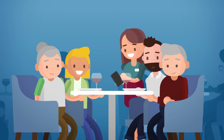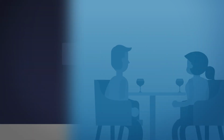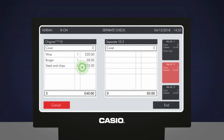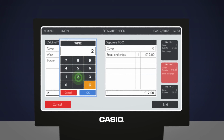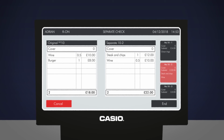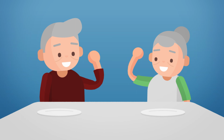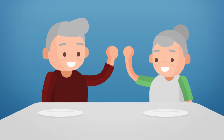When it comes to the bill, you can split it so that each customer only pays for what they ordered. You can even split a bottle of wine. Give your customers an easy and stress-free payment process, boosting satisfaction and retention.